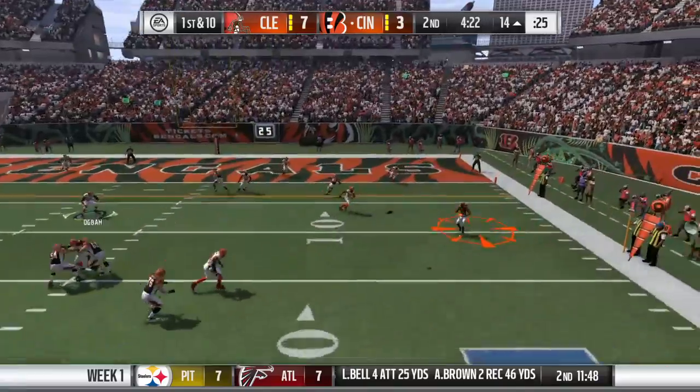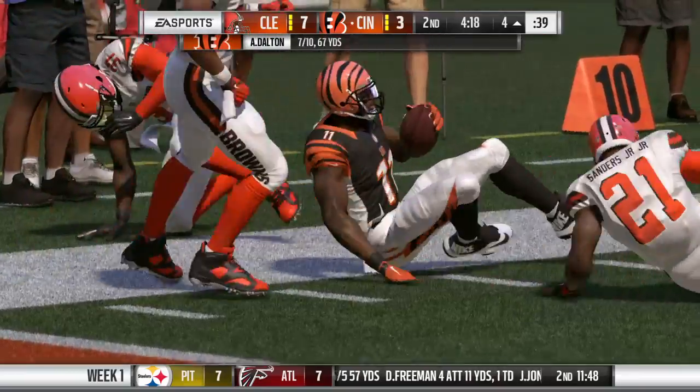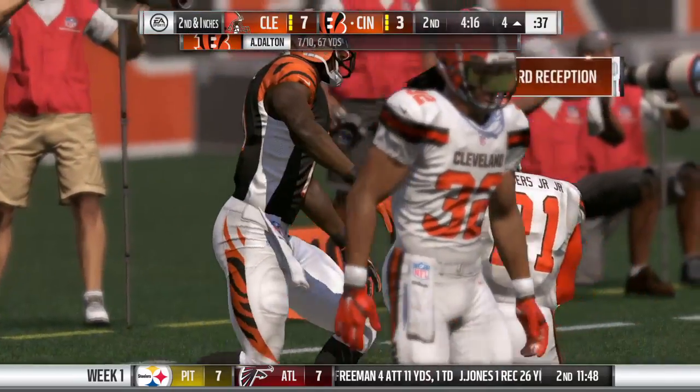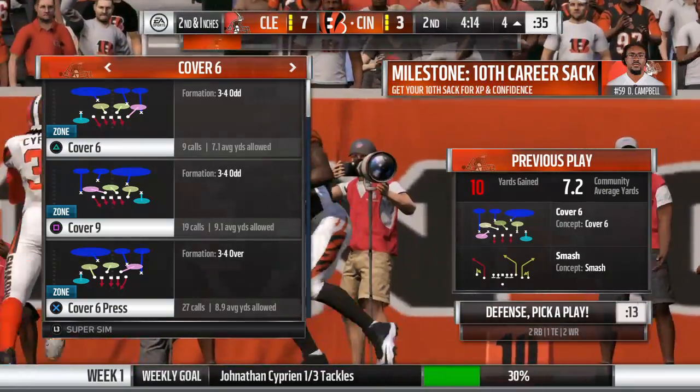Dalton operating in the red zone now. This will be caught just inside the 10. And the stop will come inside the 5 at the 4. That one good for 10 yards. And it'll be second and very short.